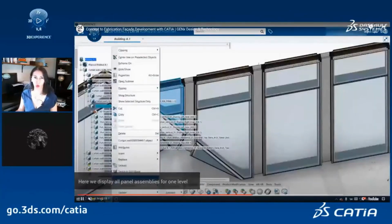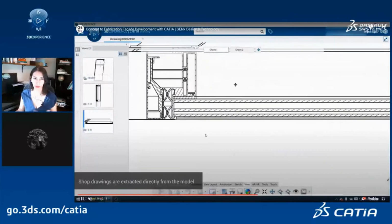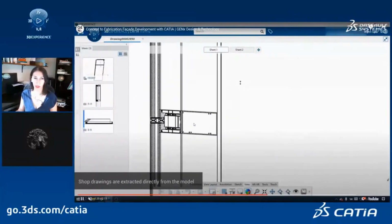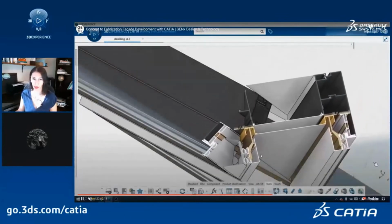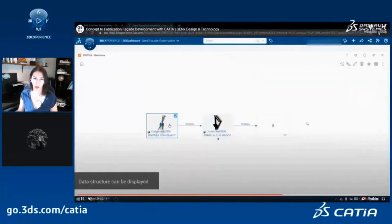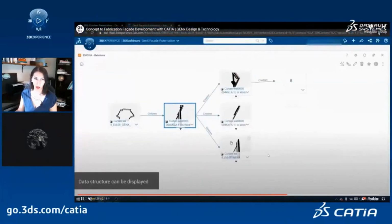And this is showing one of the floors. All the complex shop drawings can be extracted out of this. As you see, the geometry is really clean, especially at the corners where it was difficult to do so.